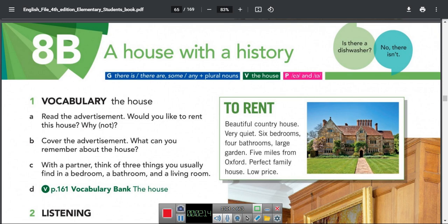So, we start with the advertisement. So, read the advertisement. Would you like to rent this house? Why yes, why not? Давайте прочитаем объявление, и хотели бы мы этот дом арендовать. To rent. Beautiful country house, very quiet, 6 bedrooms, 4 bathrooms, large garden, 5 miles from Oxford. Perfect family house, low price.